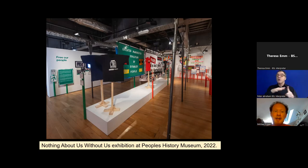So the Free Our People section was probably the most archive based section within the exhibition. But it then linked round to the Justice for Laughing Boy quilt, and also featured a film by Dolly Sen called Broken Hearts for the DWP, which is very contemporary in terms of ongoing campaigns against PIP assessments and welfare support.